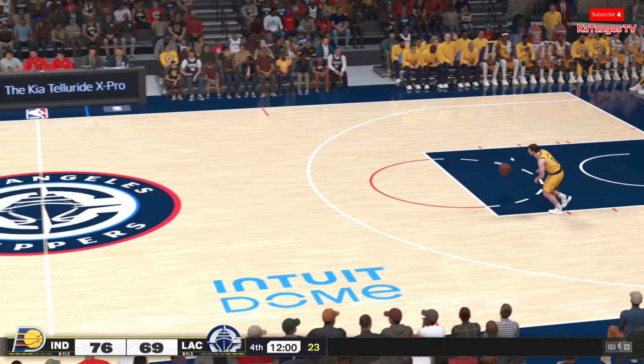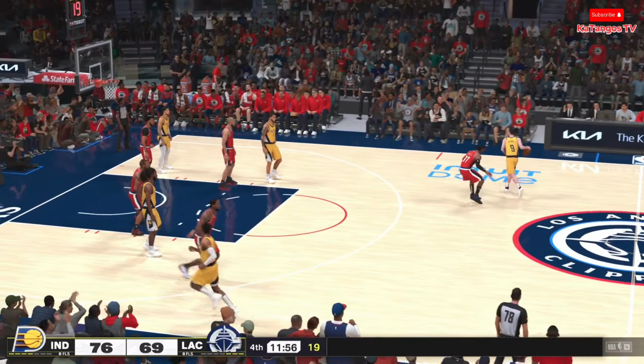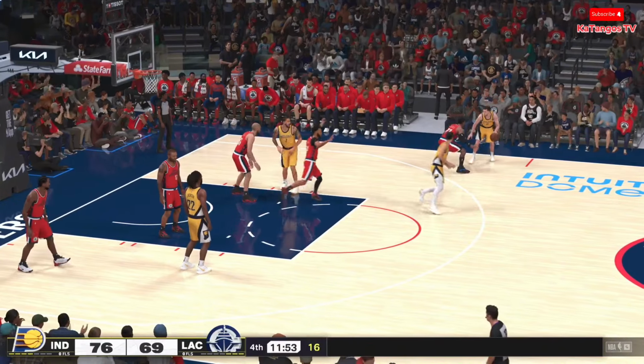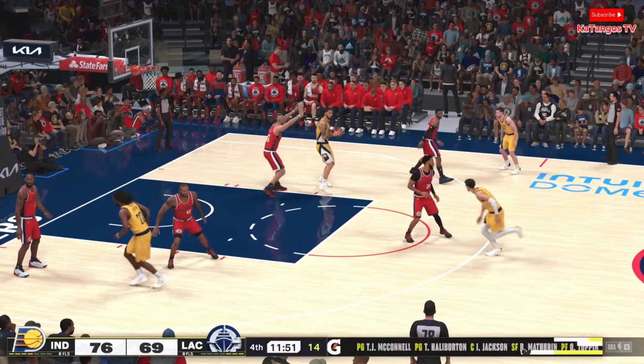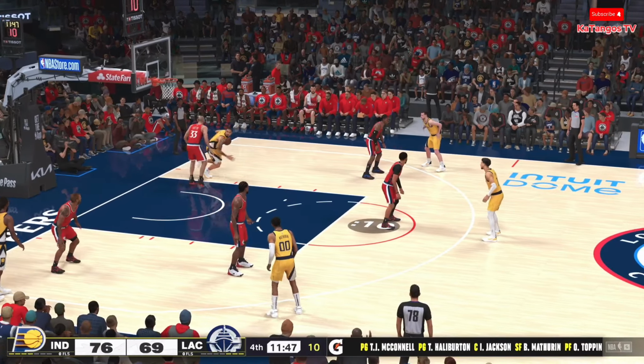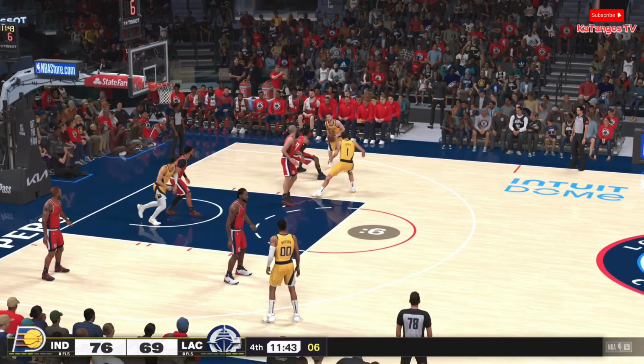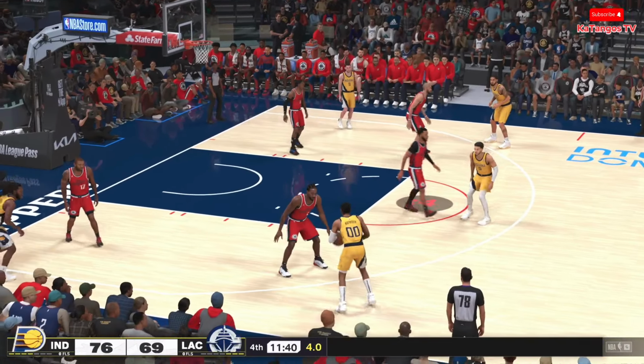Fourth quarter action is upon us. Thanks as always for joining us. A look at the five for the Pacers to start the fourth quarter. They've got Benedict Matherin. T.J. McConnell is out there with Tyrese Haliburton. Then it's Obi Toppin. And it's Jackson in at the center position. Now here's Toppin. Back to McConnell. Pass to Haliburton.